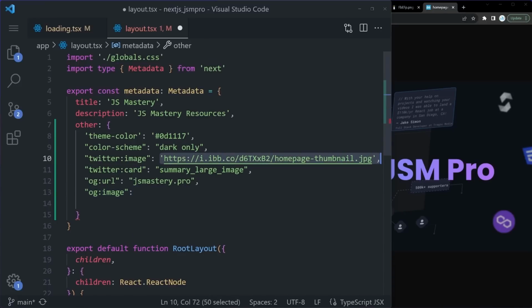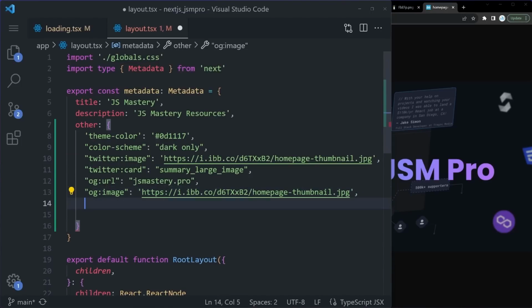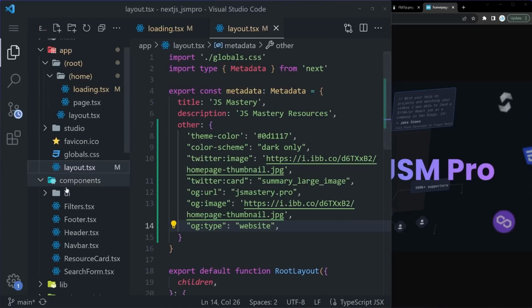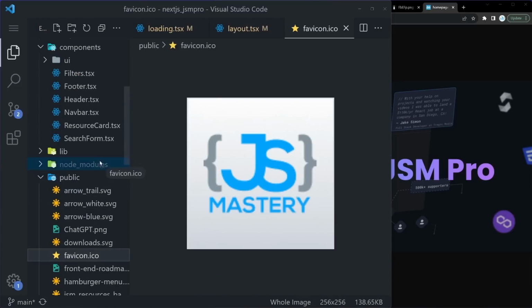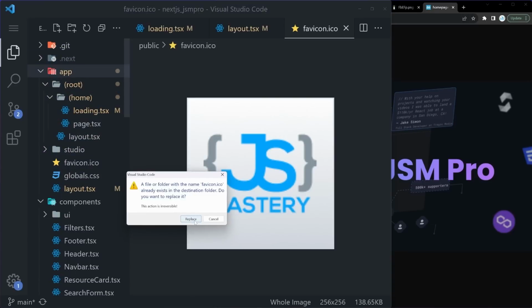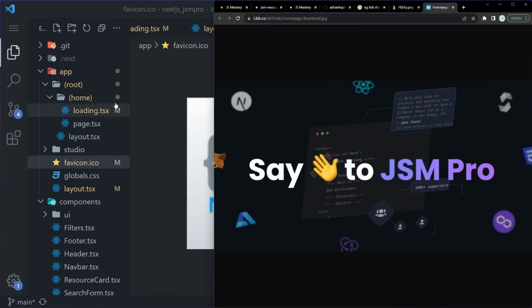So we can do a similar thing by copying this one right here. You can do an OG type as well of website. And for now, this is going to be good. Of course, we also want to update our favicon. So if you go to our public favicon ICO, you can just drag and drop it from public into our app and click replace. This is going to allow us to have a better favicon.